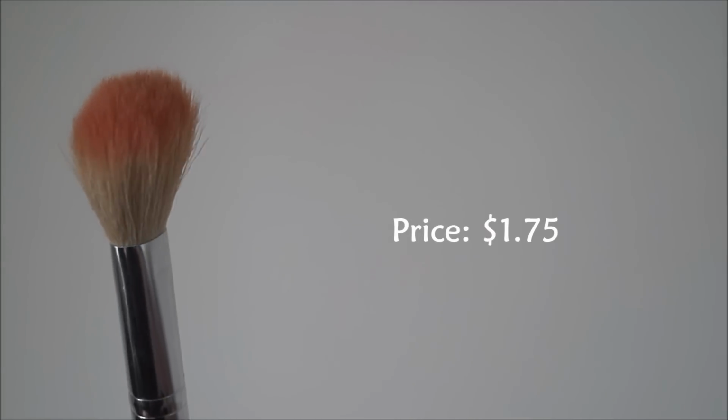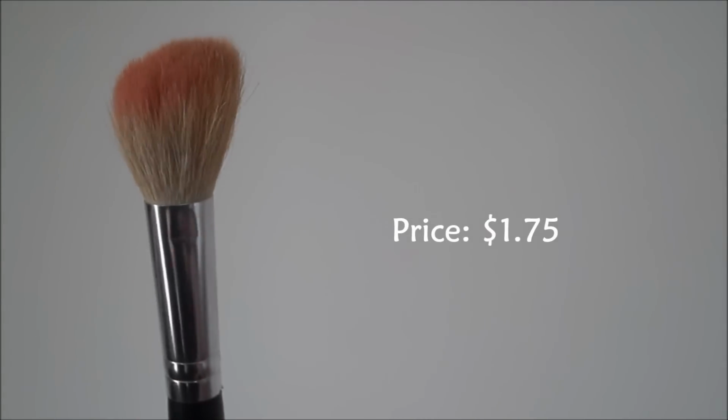Next up is the set of brushes that I was most excited about. These brushes are basically the dupes of the very famous MAC brushes. The very first brush is this blush or contouring brush. This is basically the dupe of MAC's 168, and I find that this is a really good brush. If there is one blush or contouring brush that you want to invest in, I would say go for something like this. Since it is angled, you can use the highest point to contour like so.